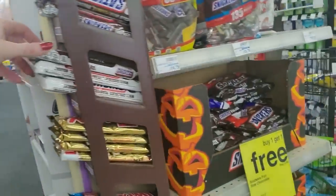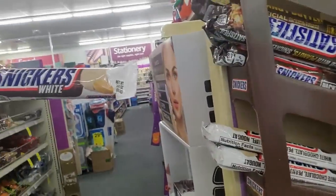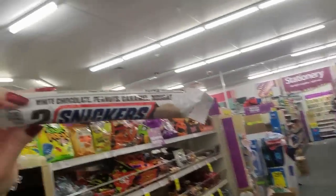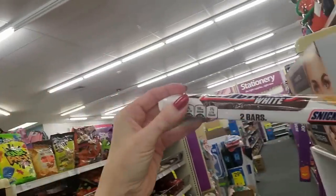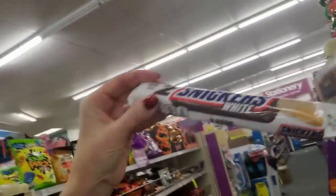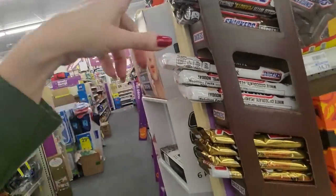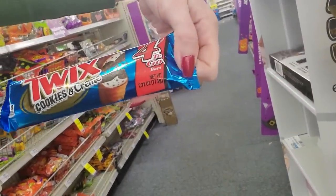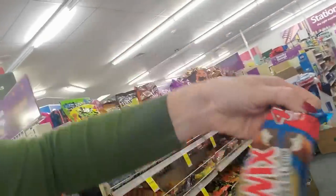Here you can get a sleeve. Look at, ooh, two Snickers bars with white. Is that white chocolate? Yeah, white chocolate, peanuts, caramel, and nougat. Isn't that kind of like a Zero bar? I can't think of what's in the Zero bar, but I think it's close to that. Oh, gosh. You can get a big thing. Four Twix bars. Cookies and cream.